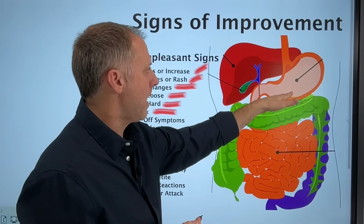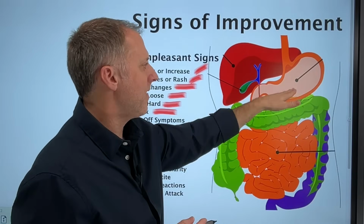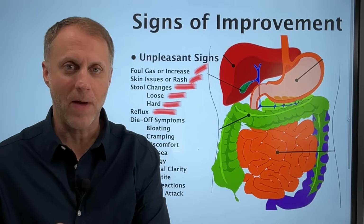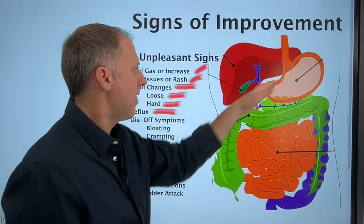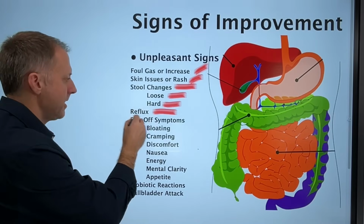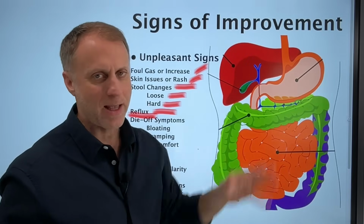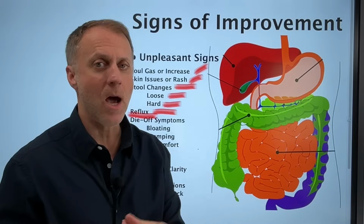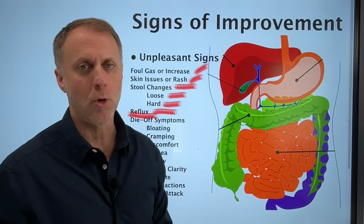Now they have a small amount of acid, but it's not enough to trigger this valve to close, so the amount of acid that is in there is now going to come back up and burn them and magnify or show up with new reflux symptoms. So that's what can happen when someone maybe didn't have reflux or maybe just a little bit, and they start adding a little bit of acid. That can get worse until they can acidify the stomach enough to trigger that valve to close, and then that reflux symptom will go away.